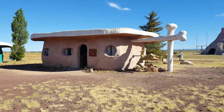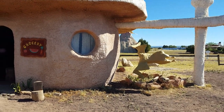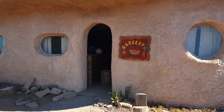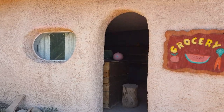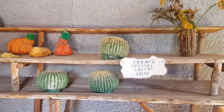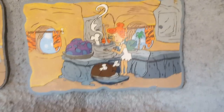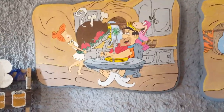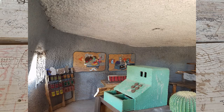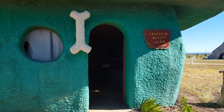This is the grocery store. It looks like they have something roasting on the spit out there. Let's take a look inside the grocery store. Little cactus juice. This is the barber shop and beauty salon.